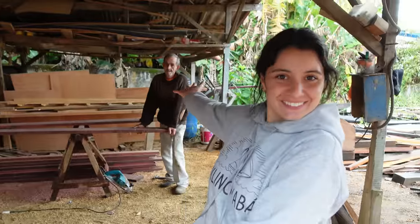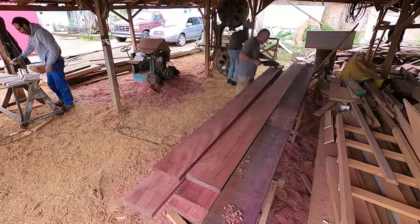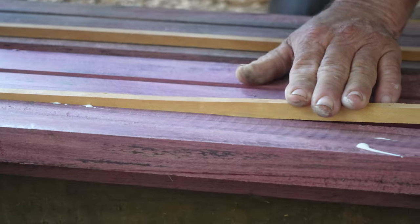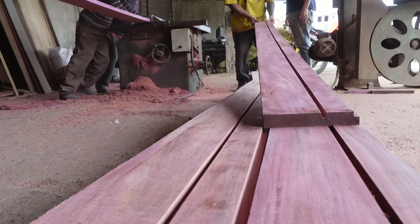In today's episode, there's some painting and varnishing happening, but the highlight goes to our flooring planks coming to life. We are finally making them, and spoiler alert, they look awesome! If you love purple hardwood, you'll definitely agree with me.